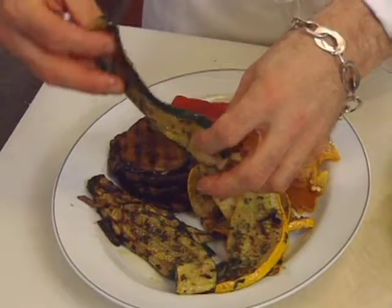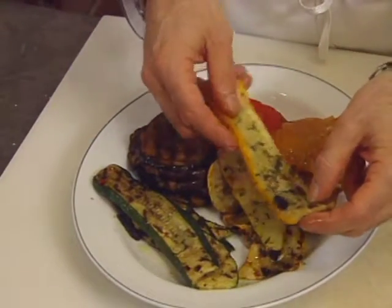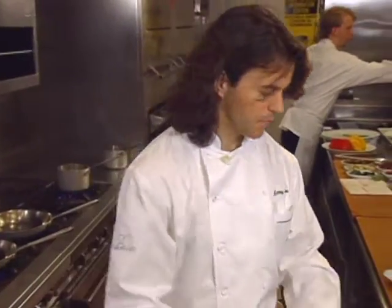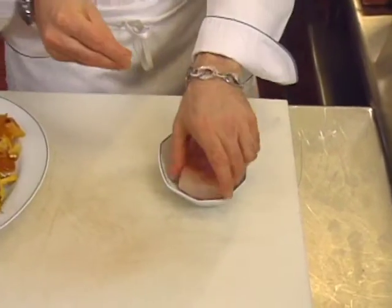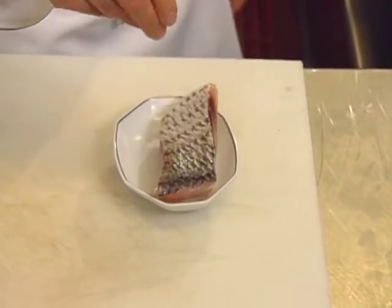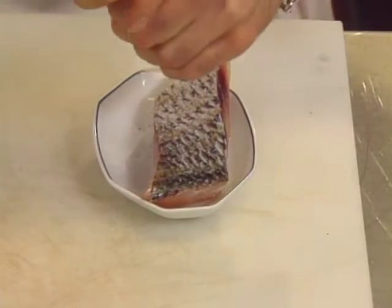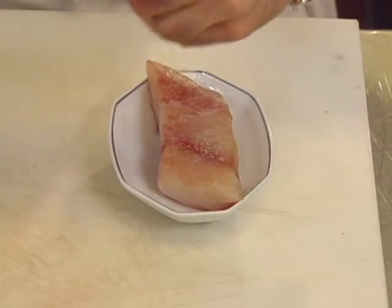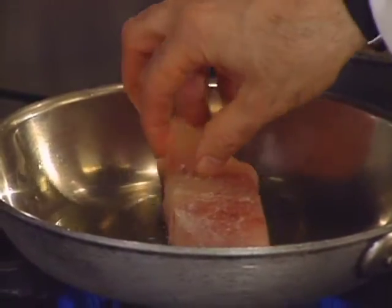Zucchini is, as you see, left long. I'm going to start the fish. Season it. This is the wild striped bass. The fish is seared in olive oil.